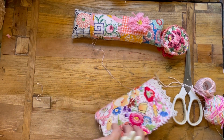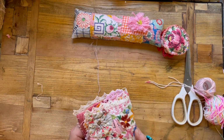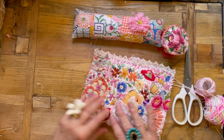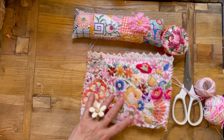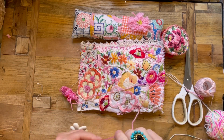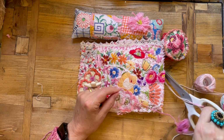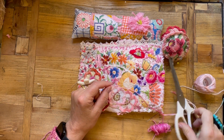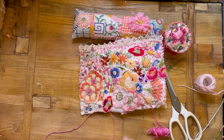And the last thing I thought I'd do is just finish this bottom. I'm going to use this fully Australian 4-ply wool. It's got merino and silk.